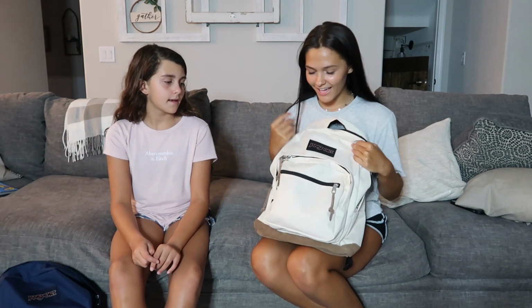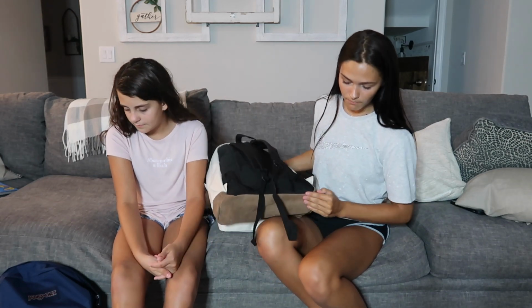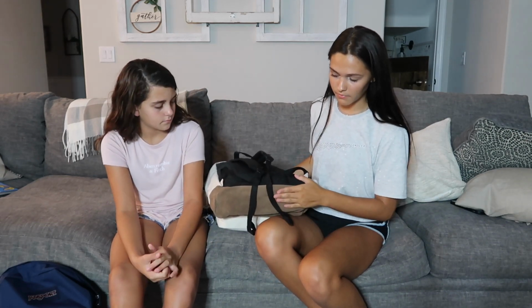So yeah, I really like my book bag. I like the color. It's probably gonna get really dirty because it is like a white color, but it is cream. And then there's the back. The bottom's brown, which I'll like because it's not white, so it won't get dirty because I put my book bag on the ground all the time. So those are our book bags and what's in our book bag for 2020.